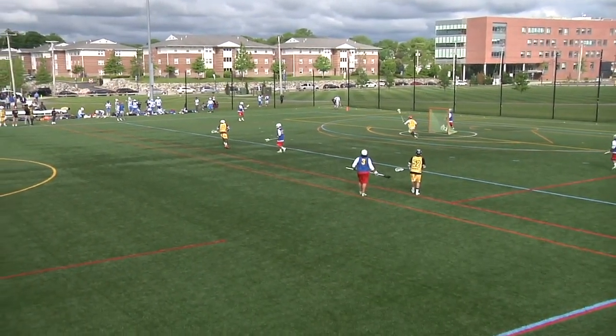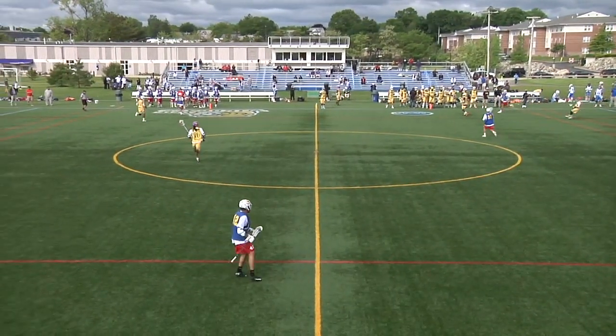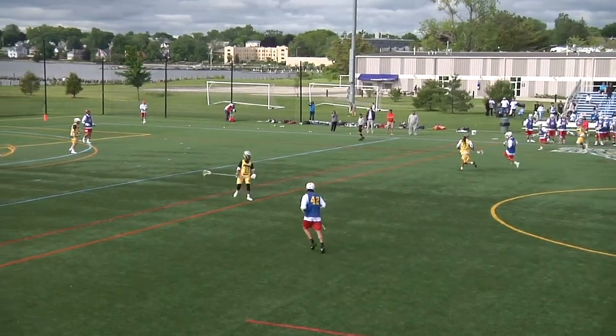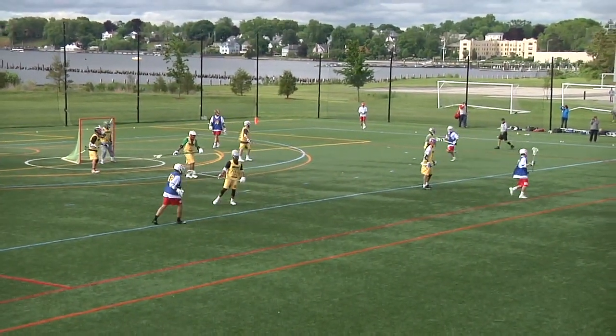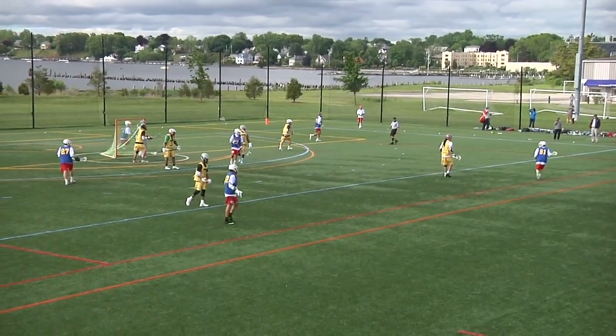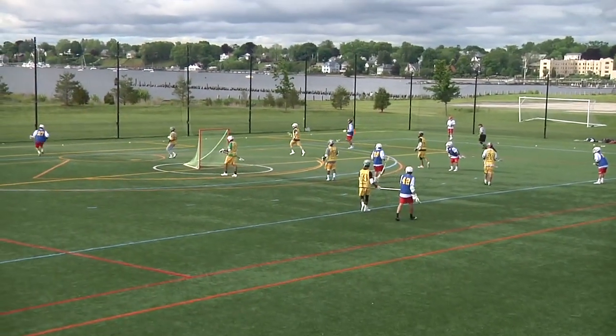Throwing the poke check in there. Putting the ball on the ground. I mean, it's just as effective as a rusty gate or an over-the-head check. It's the same result. Putting the ball on the ground, and it's a really hard thing to deal with.